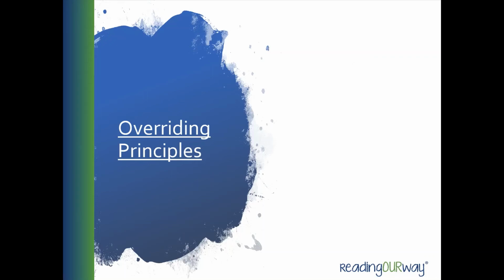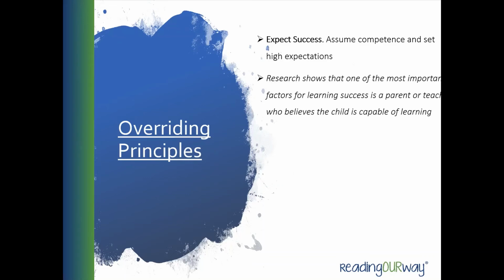Okay, so the overriding principles. When we're incorporating Reading Our Way as a class activity or in the home, we need to assume competence and set high expectations for the student. If you think that a student can't do something, they're likely to prove us right. So we want them to know that we believe that they can do it, and they'll rise to those expectations. Research shows that when a parent or teacher believes the child is capable of learning, then the child will achieve more. It's such an important factor for learning success.